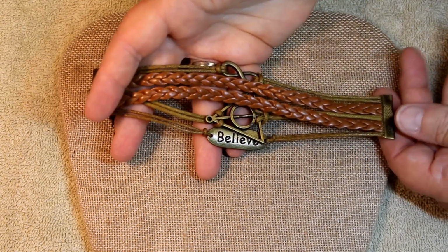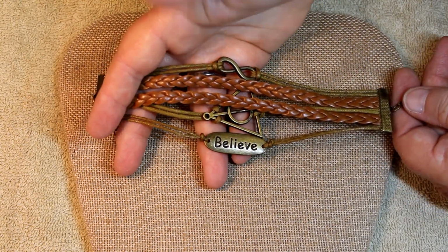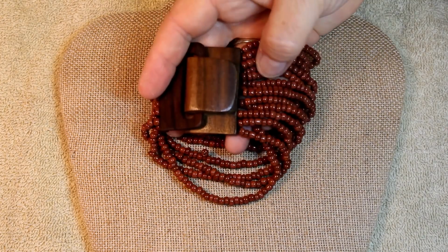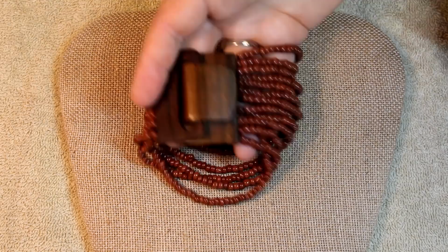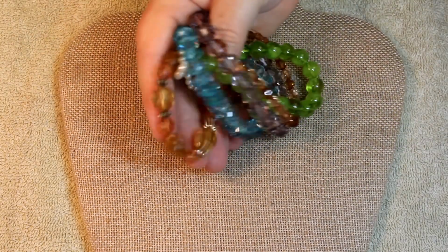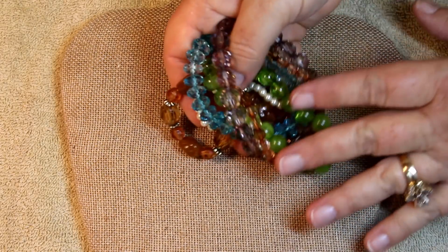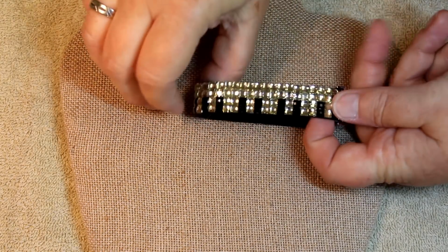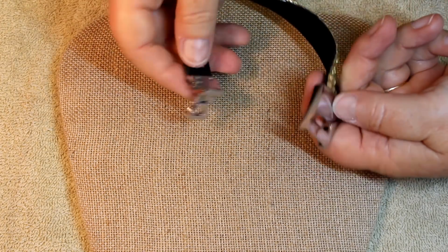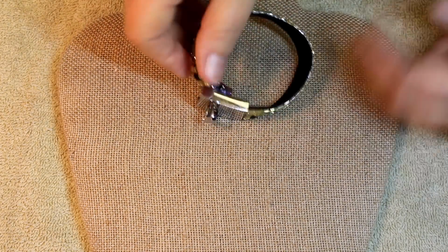We've seen these in a lot of different incarnations. This one says Believe. It doesn't have the best condition, but somebody will still love that one. Love the wooden closure, the nice neutral color beads. I mean, that'll go far. These are all plastic. Great color combinations here that you can make a lot of different looks with that whole group there. This is really cute. The piano and the clasp comes up. I mean, it's a nice little piece. It's different. I like different.